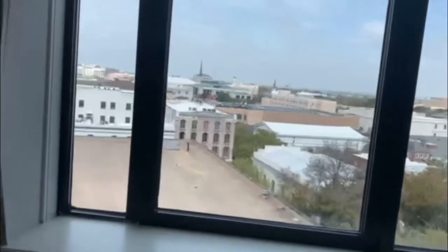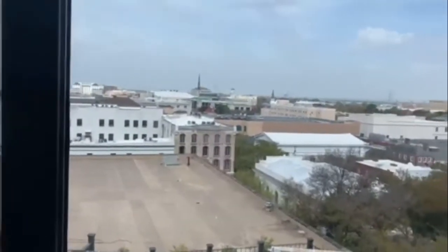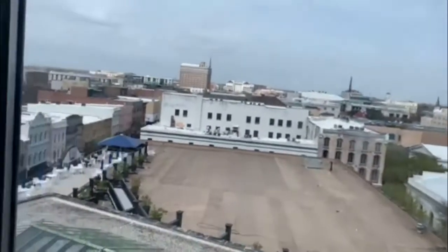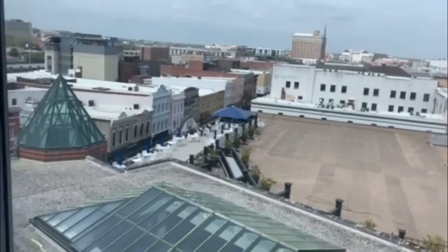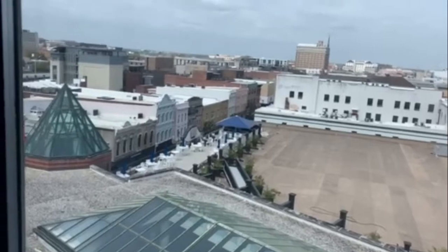We're very close, very centrally located here. You have Market Street, King Street. Ooh, look at that rooftop. That is nice. Is that part of this hotel? Because I am definitely into that.